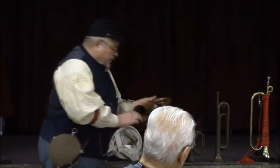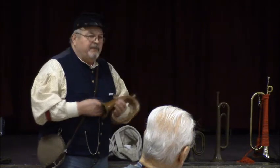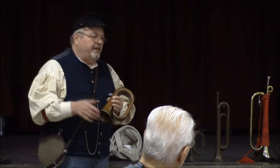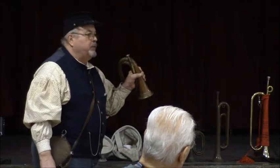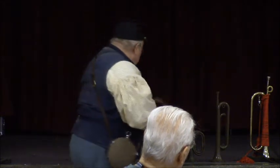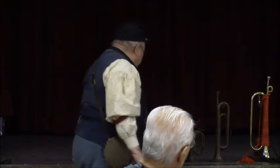This is a Boer War bugle. The Boer War was fought, I believe, in the early 1800s. I'm not sure about that. But it's a beautiful horn. It was made in Charing Cross Road in London, England. I also have... What does it sound like? What does it do? Play it.